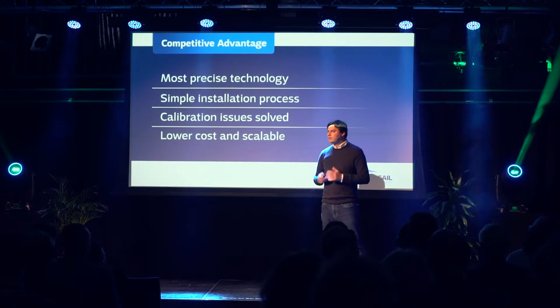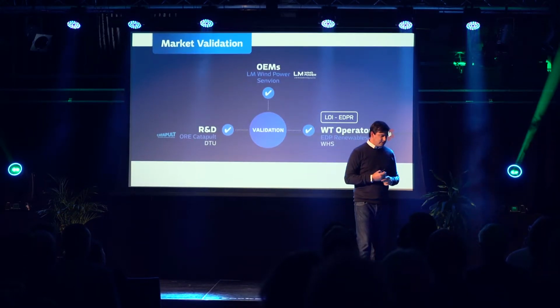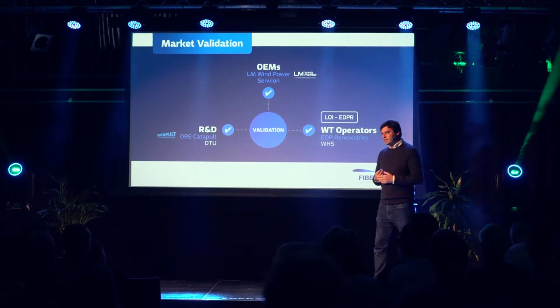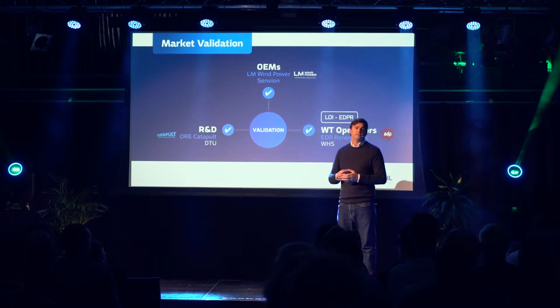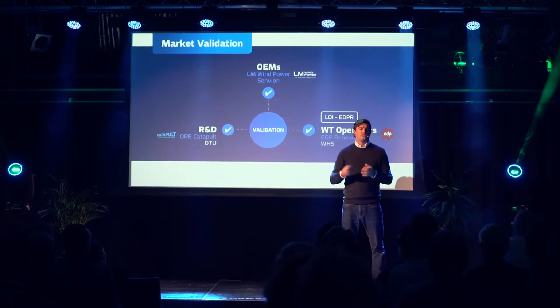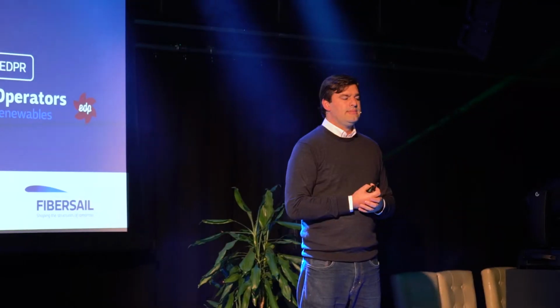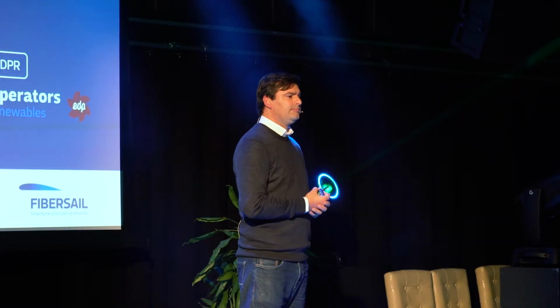How do we know that? Because we've been validating with the industry. Until now, we've been gathering interest, especially from 2 of the most prestigious R&D institutions that test blades. We've been testing our system for more than 1 year on blades from LM Wind Power. They are the biggest blade manufacturer in the world, and they keep an eye on us. They have interest in what we are doing.